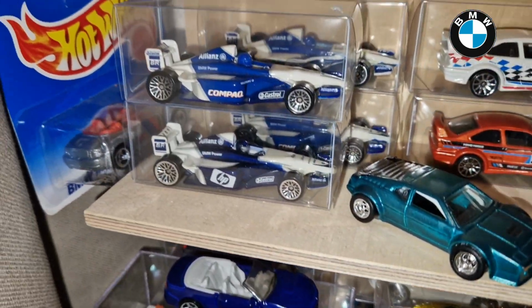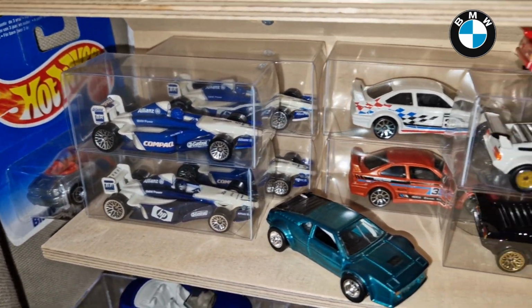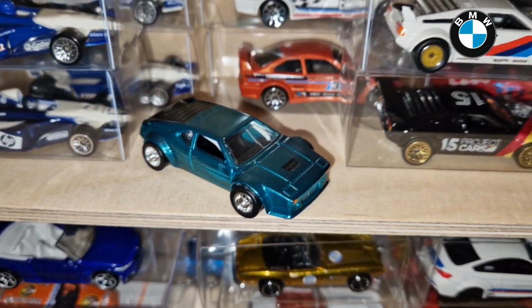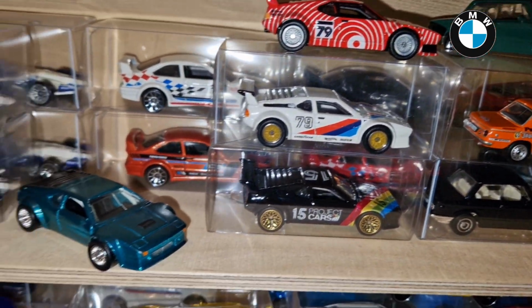As you can see, Hot Wheels also released Formula 1 cars with different liveries from 2002 and 2003. Then we have here the E36 BMW M3 in different colors such as the legendary M1 up front. Hot Wheels made also the racing version of the M1 in various liveries as a Pro Car.